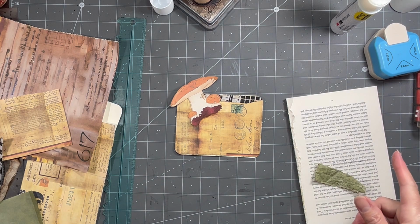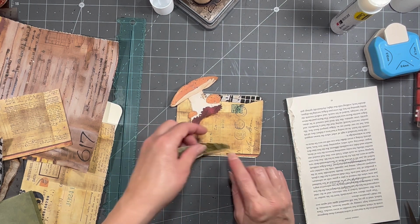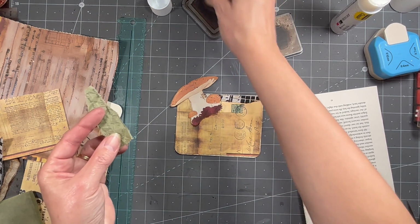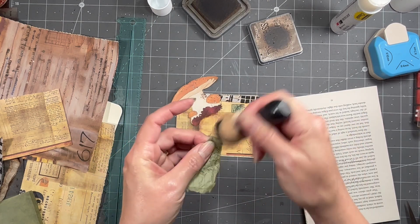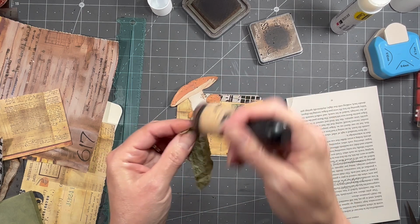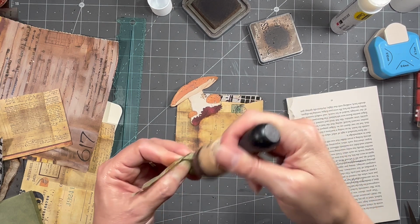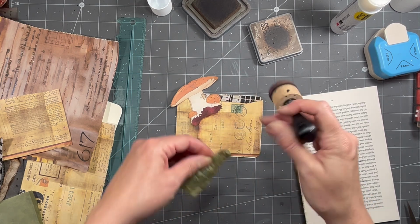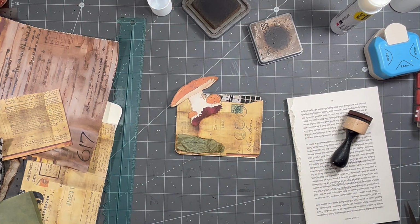And that's just a script stamp that I got from Stampin' Up! probably 20 years ago. And I took it off of its wood block. I just preferred it that way because then I can just do a little bit instead of the whole block. They're just awkward for me to use, I feel like, when they're that big on the block. Let's see, I want some tissue or something.